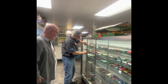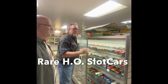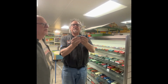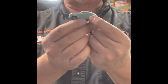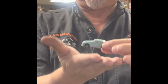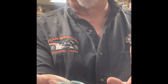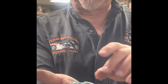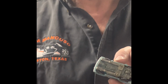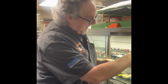Okay, now, let's see. Look at this, one of the rarest HO cars in the world. This is by Marathon. Now for something different. This is an HO Marathon from Japan, the Volvo 550. And these things are as rare as gold. And they have little diamonds for the lights. Extremely rare car.